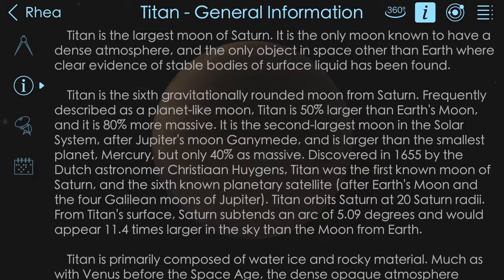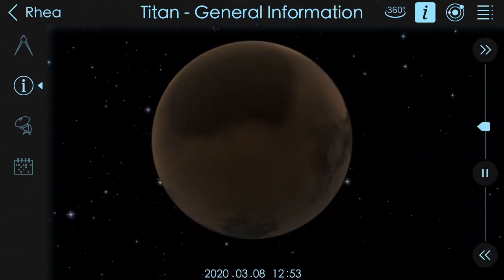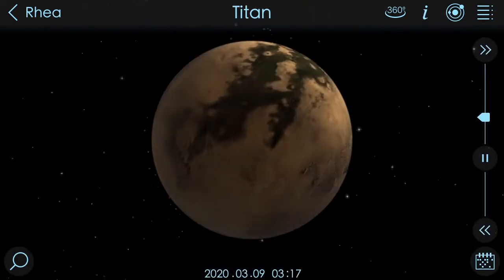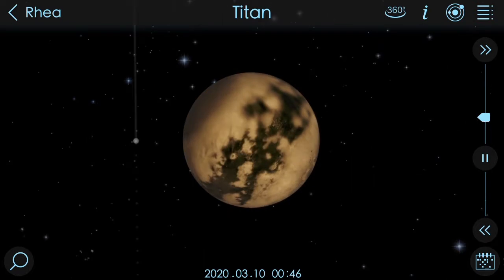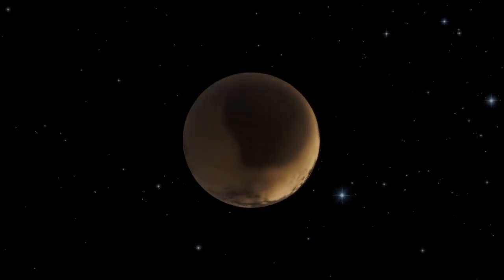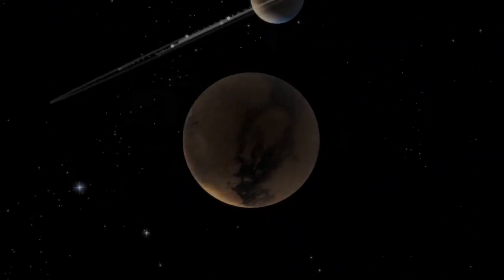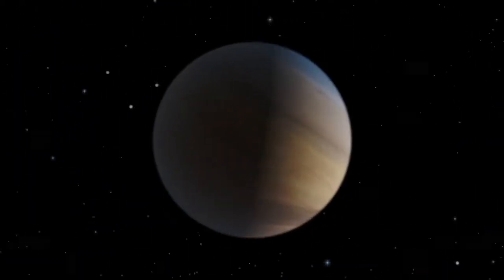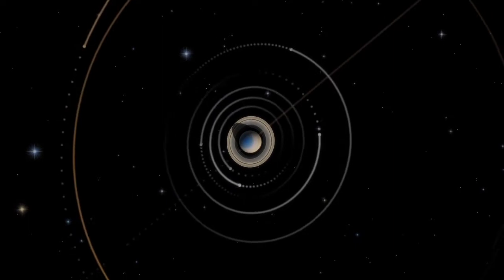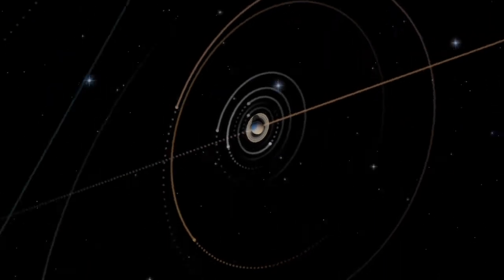And yeah, it has liquid on it, like it's considered to have methane lakes, and as you can see, these black patches could be created by methane. Before, scientists believed that it was only sand, but upon closer research they realized that it was methane. Titan is a very cold object. It's minus 180 degrees.